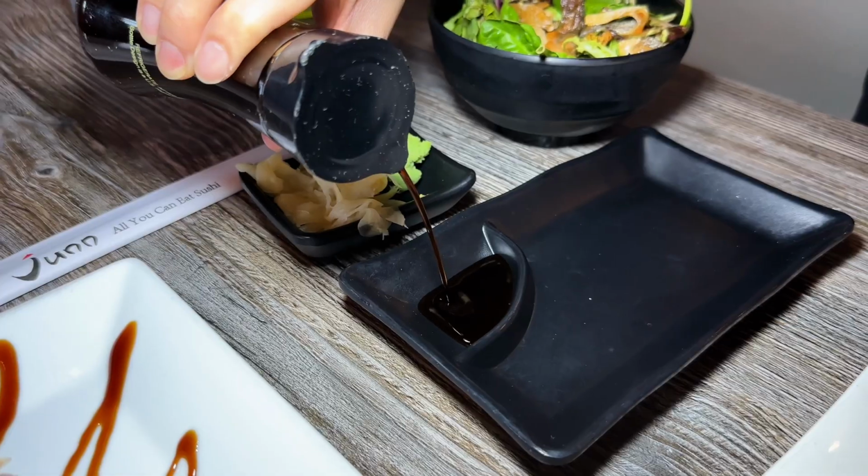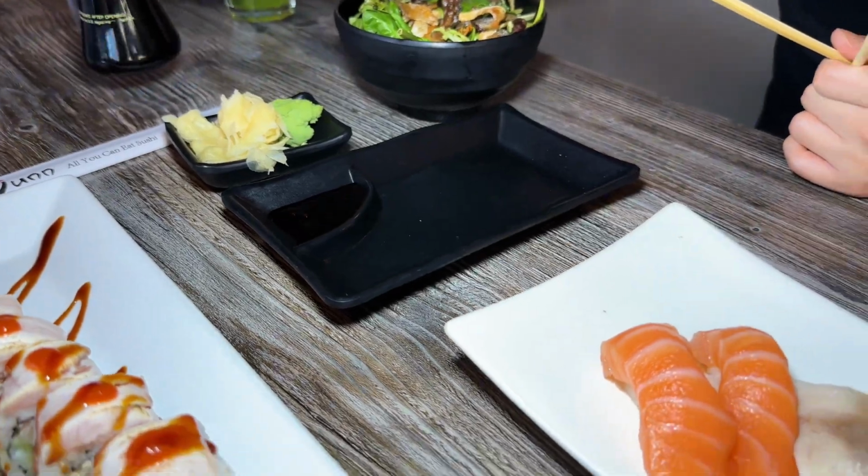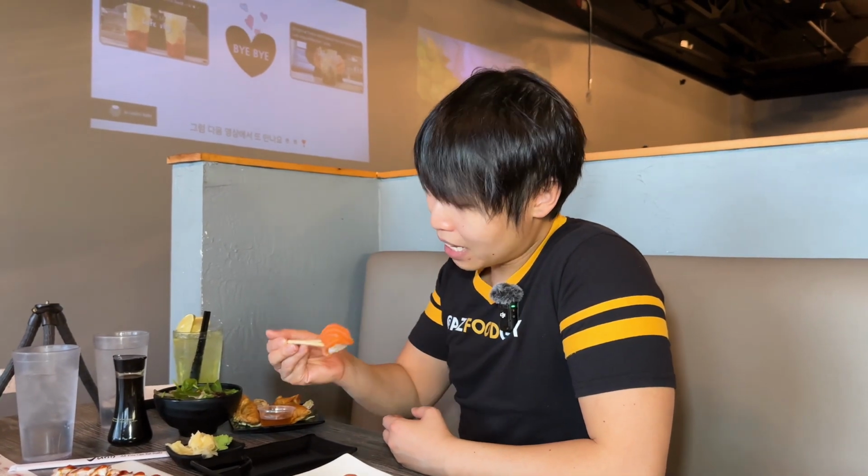Two of these is probably like $8, $9, $10 at any other sushi place. Here, all you can eat, this is probably at least $20 worth. So you just made more than half of your money back. Get some soy sauce up in here. All right, let's see how it tastes. You know I love salmon.